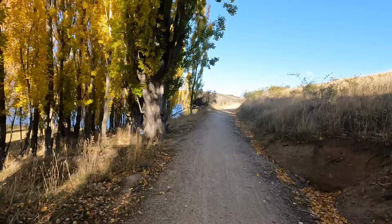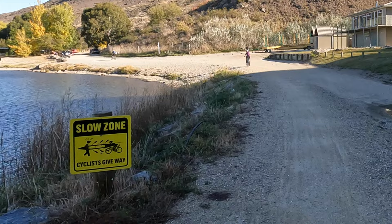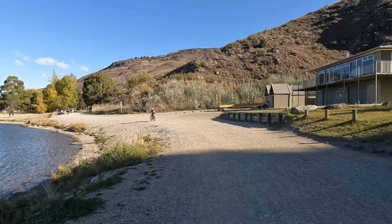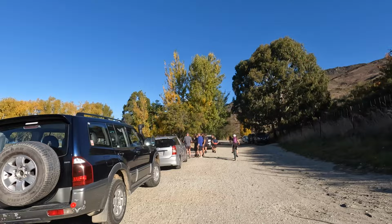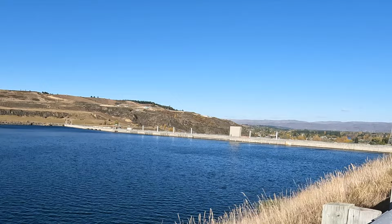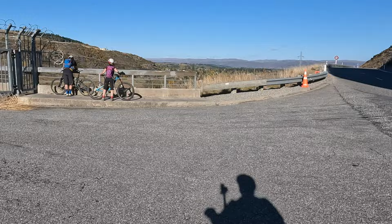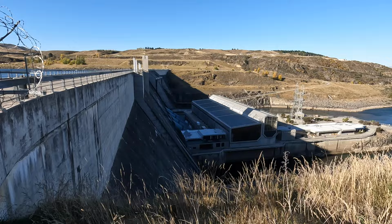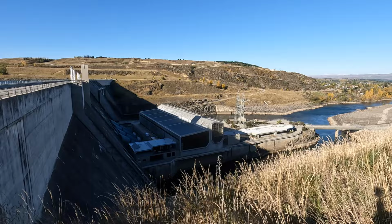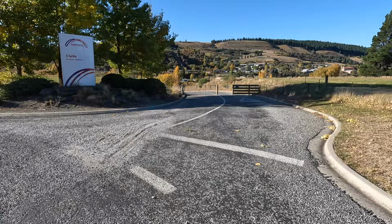Coming up to the Dunstan Arm Rowing Club. A slow zone, cyclists give way to rowers. Passing a campground. Now let's take a quick look at the dam. There's the Dunstan Dam, which created the lake, and over in the far distance is the town of Clyde, where we're heading to drop off our bikes. That was just a short section on the main road there, and now we're going down onto a cycle trail that should take us into Clyde.